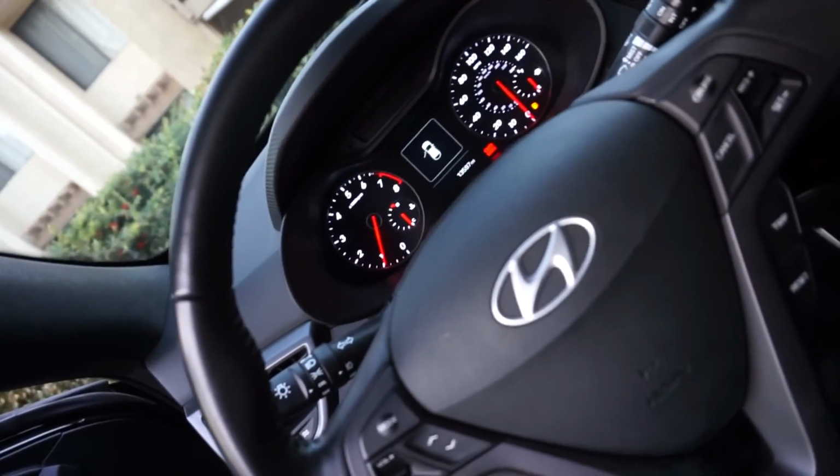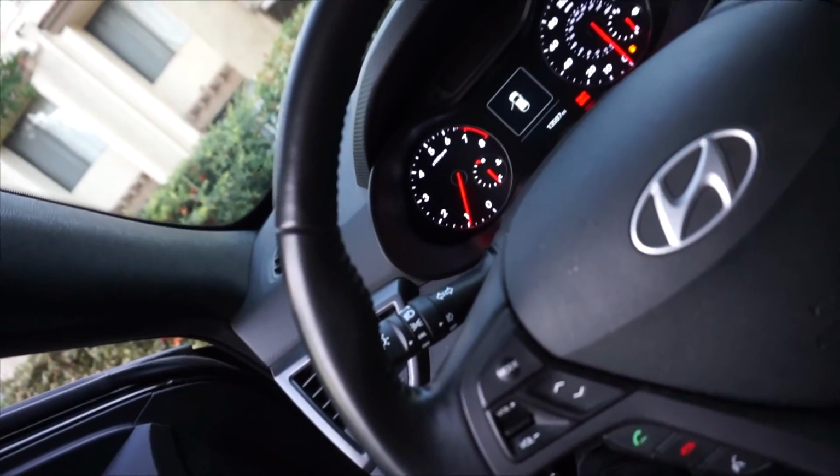You know what I should have said? How much I like all the damn cup holders in this car. You got one there, you got one over there, you got two over here, you got two in the back. We got cup holders everywhere.